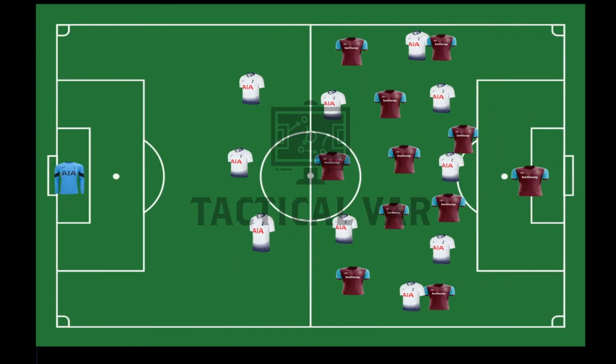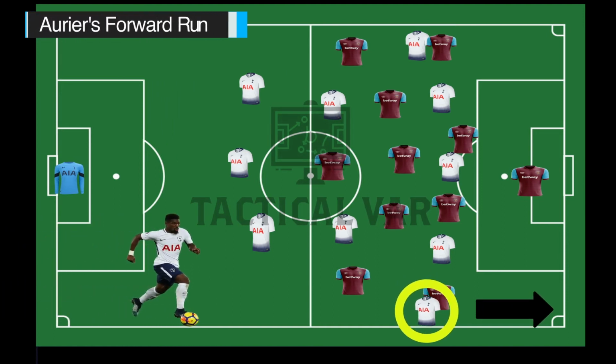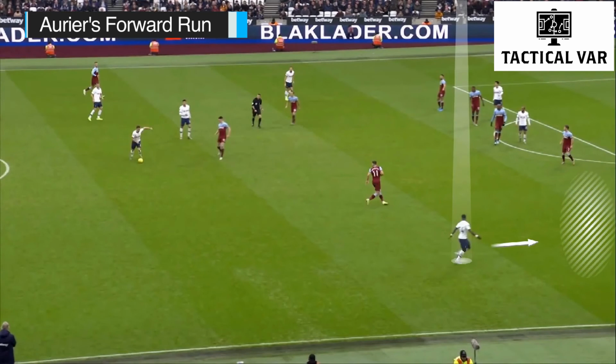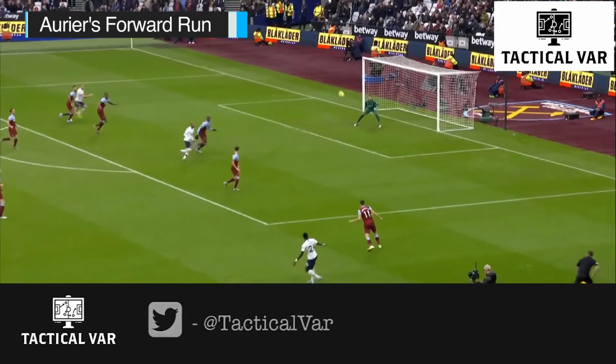Aurier is also a key player in Mourinho's team. Mourinho used him to play as a right winger when Spurs attack, as Aurier has got great power and speed. When Spurs are attacking on the left side, it will create spaces on the opposite side, and Aurier's role is to provide the width and get forward using his pace and power.